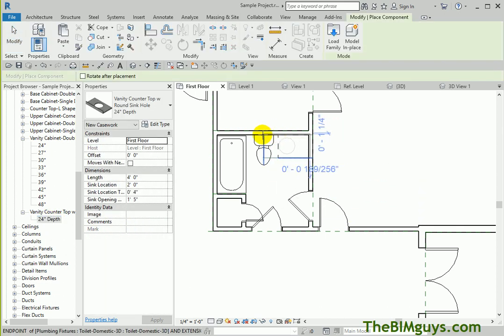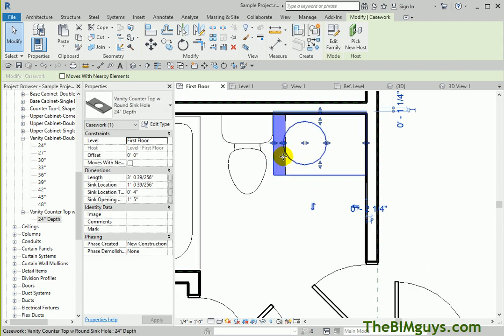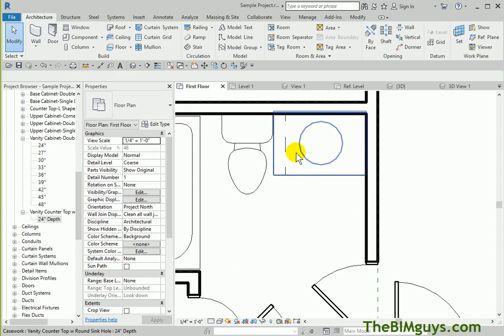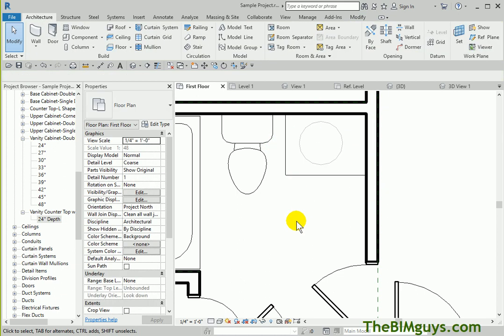These countertops, or this vanity top, has a certain height and different aspects of it, and they're squishy, if you want to use that word. I know it's not a technical word, but you can see how these elements are actually easily manipulated as we move this around. So as we adjust the elements, let's say I want to make this smaller, I can drag it in, and there we go.